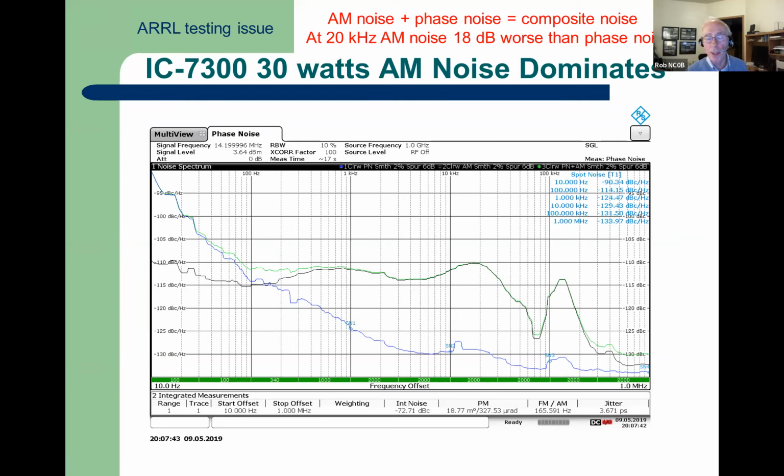So the reports in the magazines are going to say it's fine. But in this case, the Rohde & Schwarz analyzer that only cost $150,000, well, you can see the black graph or the green graph are way worse. And at 20 kilohertz offset, the AM noise is 18 dB worse than the phase noise. But you don't need a $150,000 piece of equipment to make this measurement.